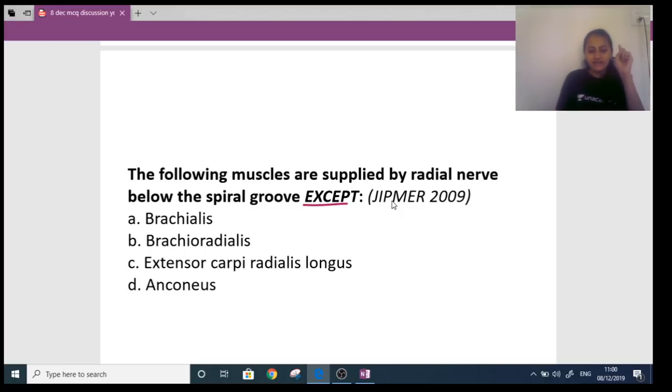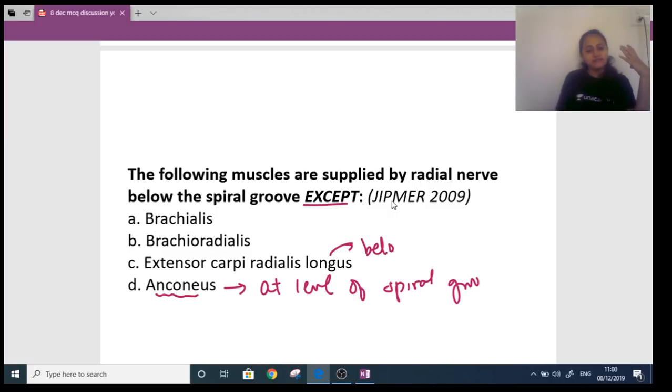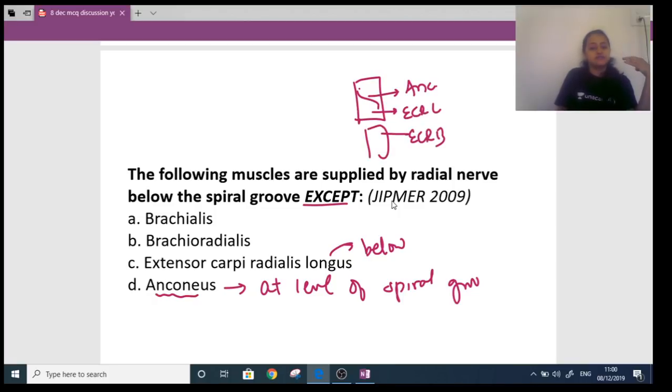See, we said that Anconeus, where does the nerve supply come from? At the level of spiral groove. ECRL is below the level of spiral groove. So if this is your humerus, your spiral groove here you will get Anconeus, and below that you will get ECRL, and below that you will get ECRB. Okay. So the following muscles are supplied by radial nerve below the spiral groove. ECRL, yes. Rest of the muscles, of course, brachialis, brachioradialis.